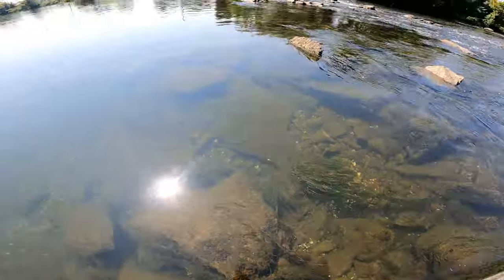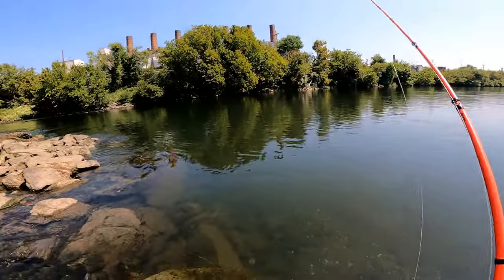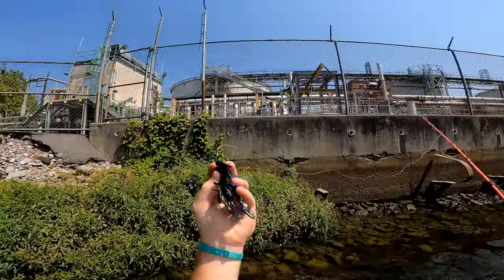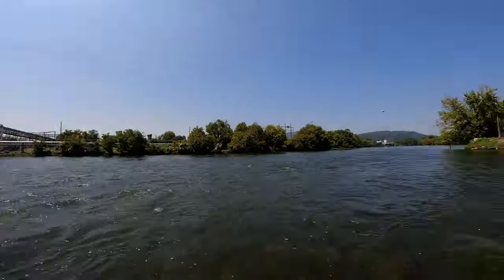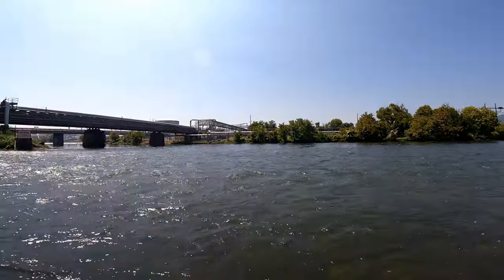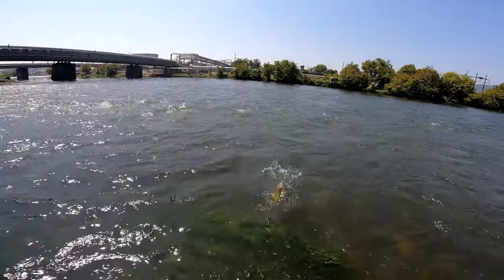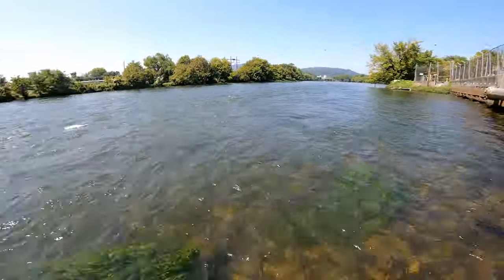Okay. So obviously, it's not the working setup, so we might as well just go ahead and get out on this water right here. All right, guys, we made it to the juice. I'm gonna start right here with the Bitsy bug jig. Yep. Little guy, spit it right in front of me.